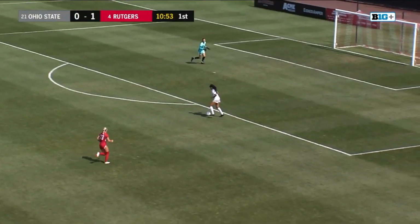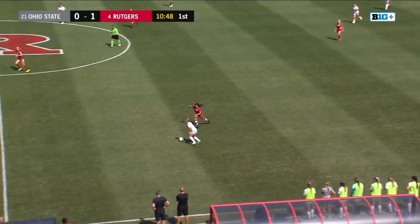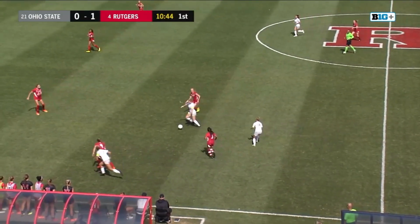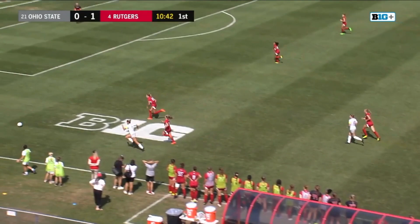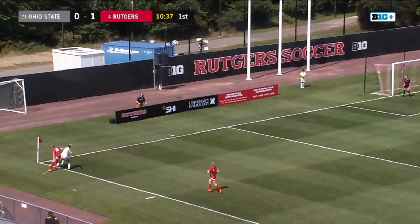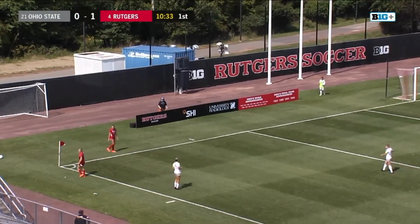Well, you're not on the line. The AR is. The flag went up. So, can't argue. But it was close. Into the corner. Fisher digging. Mason's going to get there first. And it will go for a goal kick.